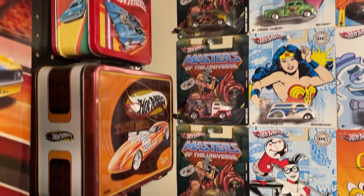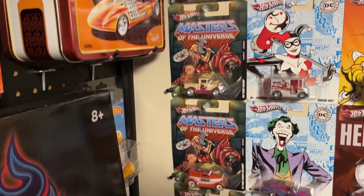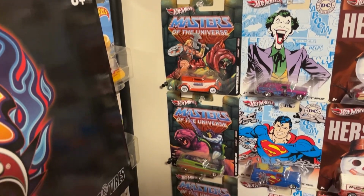Gonna warn you guys, a lot of this stuff, I won't even know what it is, but we're gonna have a look. So I'm not an expert with all this. He's been in this a lot longer than me. That Master of the Universe one's cool. Like the art on the cards. It's not like it is nowadays.